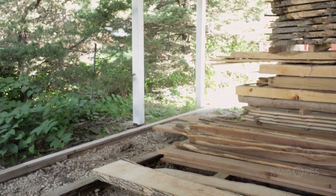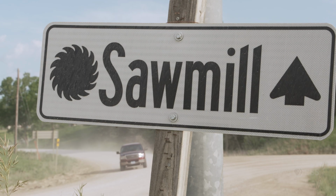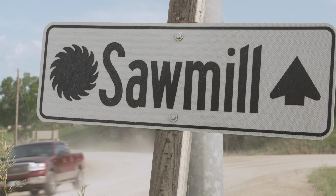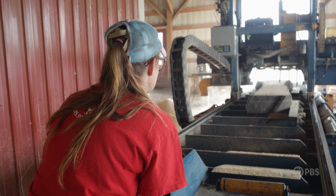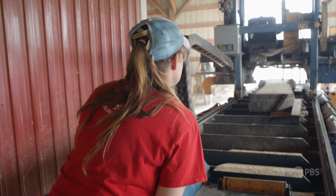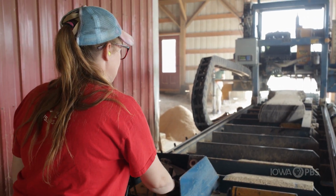Monty and Betty Button own Bear Creek Hardwoods outside of Earlham, Iowa. They are a full-service lumber mill and kiln that takes locally sourced wood and repurposes it. It used to be that they would just cut down all the trees, mulch them up, or take them to a landfill. And that was such a waste. That wood is so beautiful and it's so purposeful that there has to be a better way to do it.